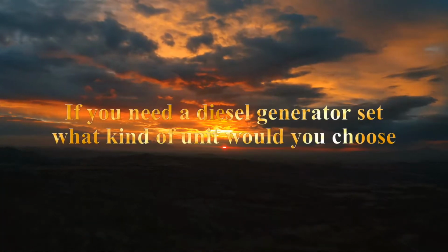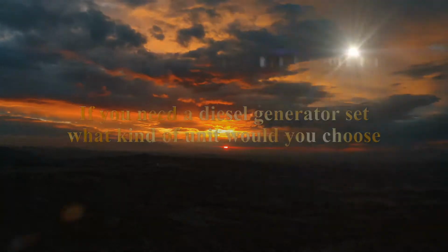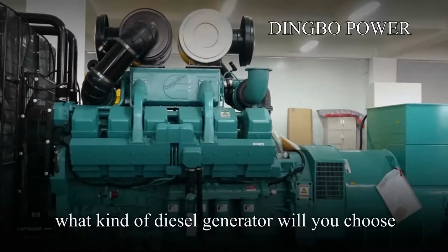If you need a diesel generator set, what kind of diesel generator will you choose?